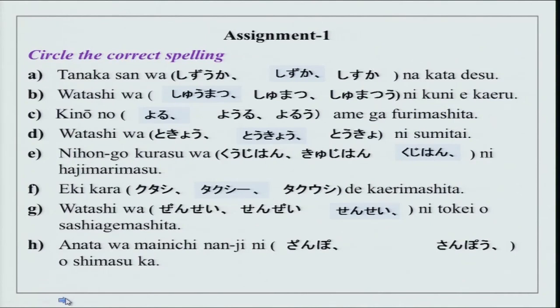Watashi wa sensei ni tokei o sashiagemashita. Sensei, ni over here is for to sensei. Then we have anata wa mainichi nanji ni sanpo o shimasu ka. So, this was spellings over here.